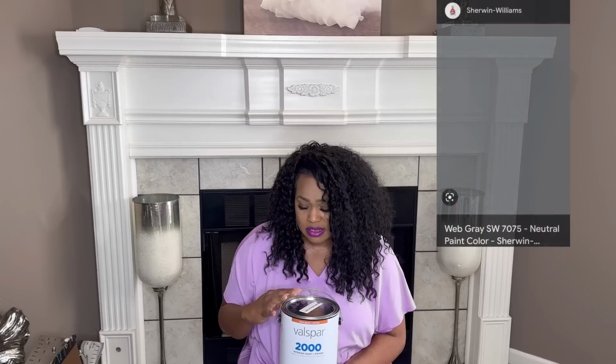So I was like, honey, sign me up and give me this paint. I told her not to even mix up the peppercorn, to give me the 2 gallons of the oops paint, and it's in the web gray. I'll probably drop a splotch of a square so you guys can see. It's a really pretty gray.